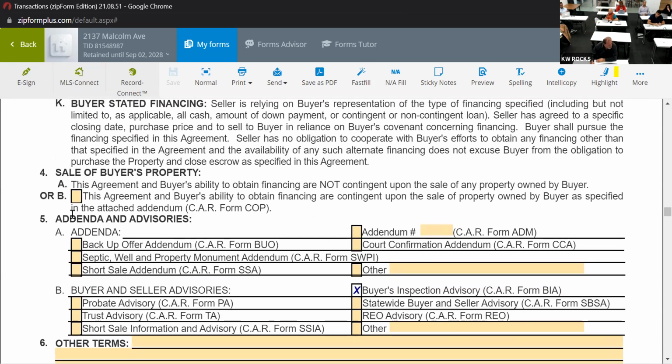listen, I'm willing to buy a property, assuming that I can sell my property. So, contingent on sale of a property, COP. This is where this agreement and the buyer's ability to obtain financing are contingent upon sale of property owned by the buyer, as specified in the attached addendum. So basically, you're going to tell the seller, Mr. Seller, the only way we're going to close escrow on your property is if my buyer is able to close escrow on theirs. So that's why you have a COP.